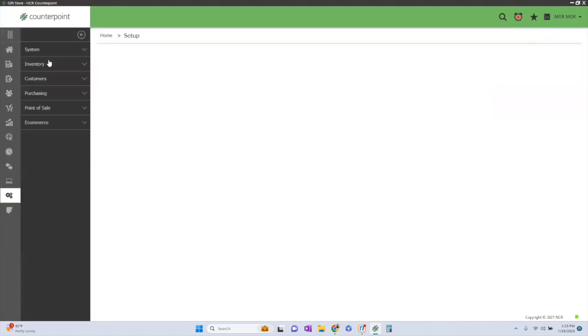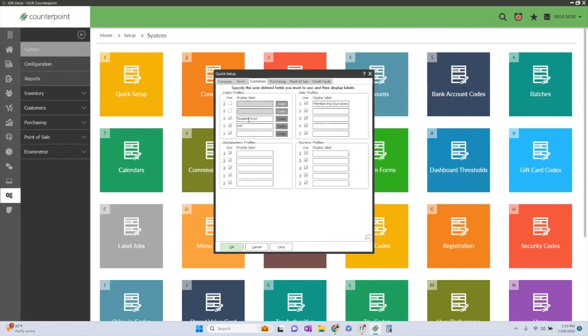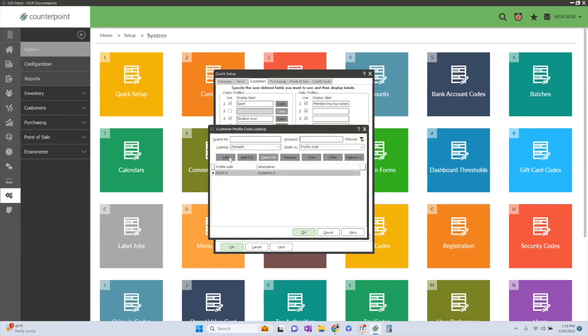And I want to go into setup again and system and then quick setup. And I want to show you in the customer record, in the customer field, you can set up profile fields here as well. So it looks like I have some that I set up here for student and VIP. But if I wanted to set this up for sport, sorry, this is a demo database, so I'm going to delete these out first because I'm going to reuse it for something different.